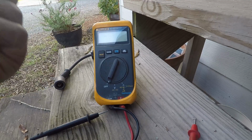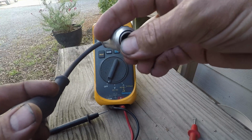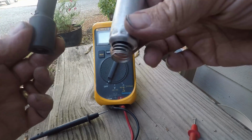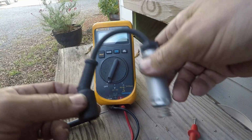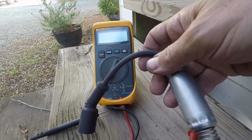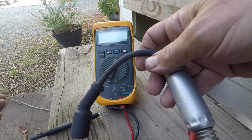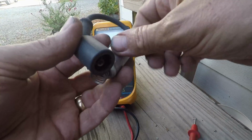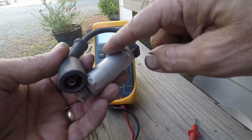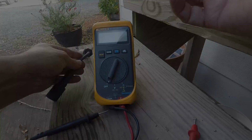And the first thing I would check is to see if you're getting spark through a whole spark plug. If you're not, check your wire. If the wire shows resistance like it just did, then you know at that time that yes, the coil pack is bad. Go ahead and spend the $80 to $100 to get one. But if you don't have any resistance on this, then this wire is bad. It's broken, it's wore out, something along those lines. But there you go, guys, it's that simple.